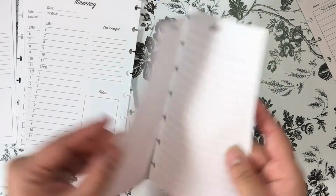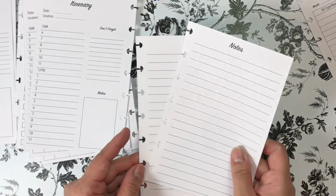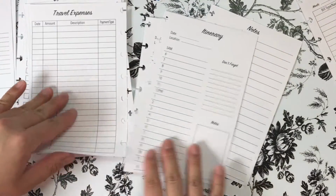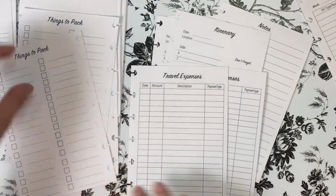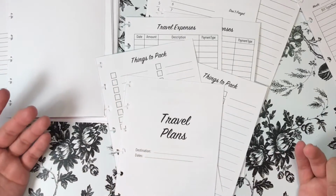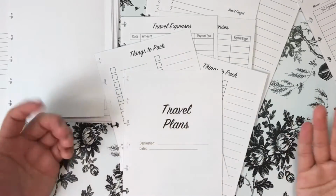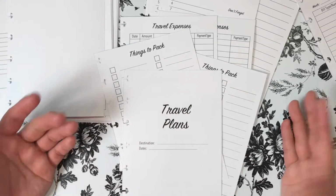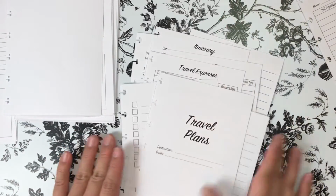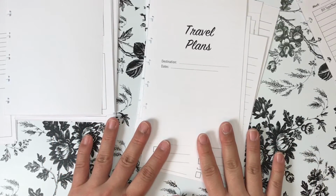And then finally you will have 2 pages of note paper, the lined note paper, front and back. So that gives you a total of 9 pages. It's 9 pages front and back, a total of 18, I guess, if you want to consider that. And that is my travel bundle, really all I think that you could possibly need for a travel planner. I'm really excited about that. I worked very hard on it, and I hope you guys like how it turned out.